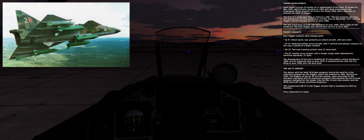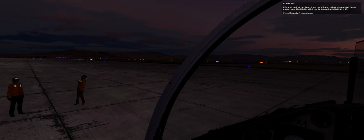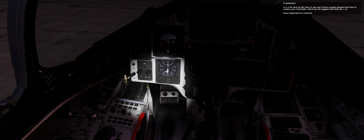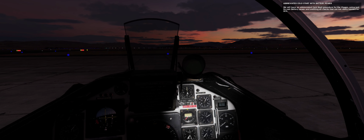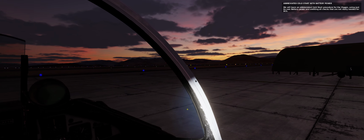Press spacebar to begin. It is a bit dark at this hour. If you can't find a cockpit element, feel free to employ your flashlight, which can be toggled with left Alt+L. Press spacebar to continue. We will learn an abbreviated cold start procedure for the Viggen, using just its own battery power and omitting all checks that are not really needed for DCS.